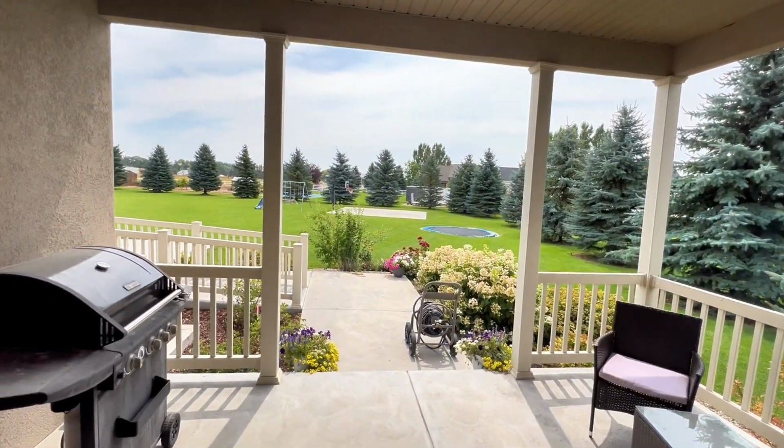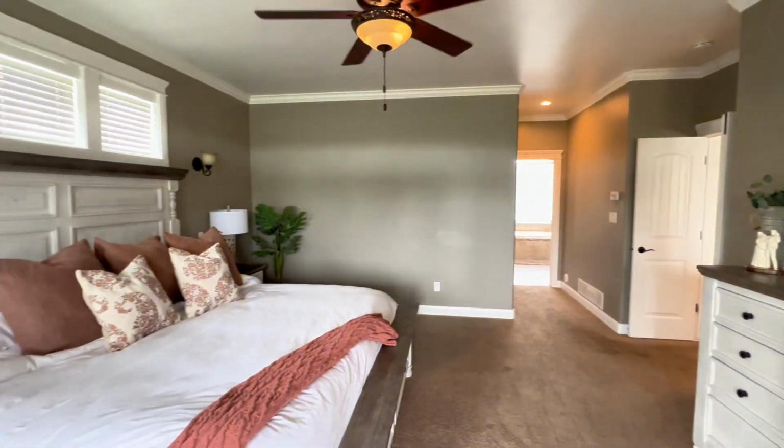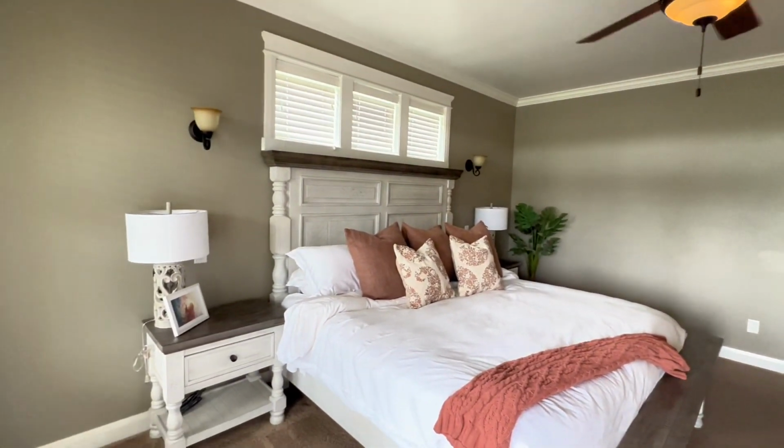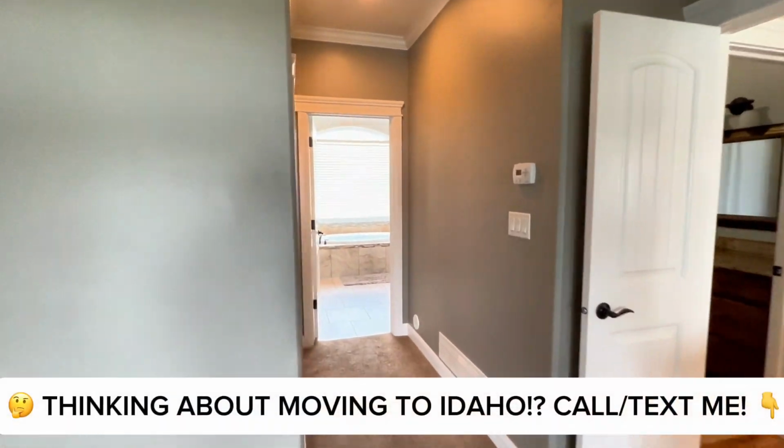This is your first covered patio and a little sneak peek of that amazing backyard. This bedroom is quite large, as you can tell. This is a king-size bed and plenty of space on the end of it on either side.